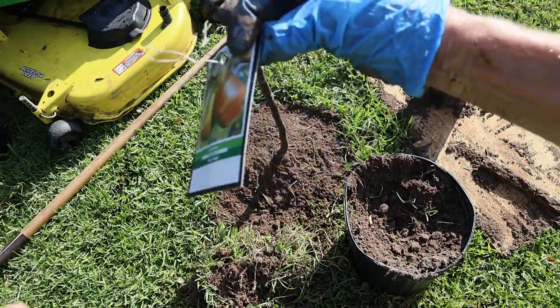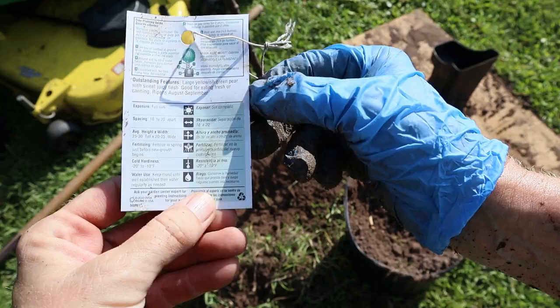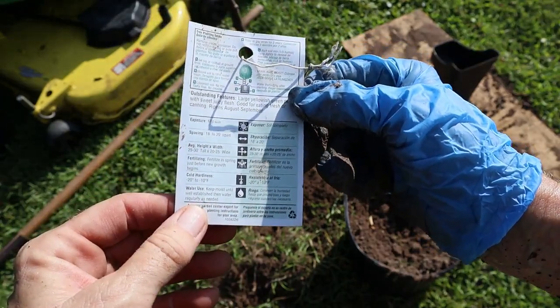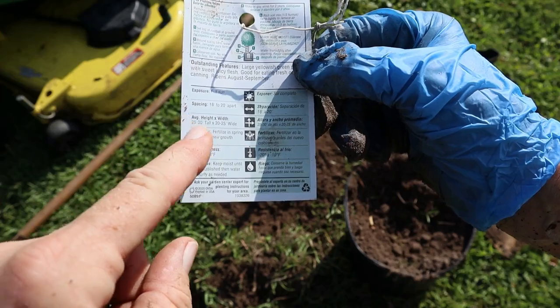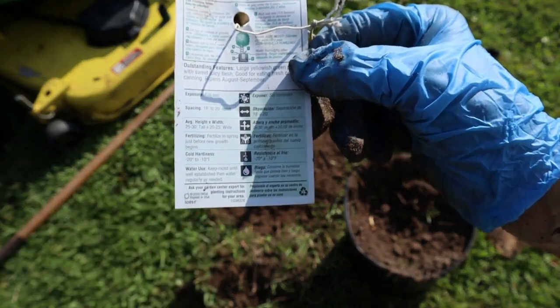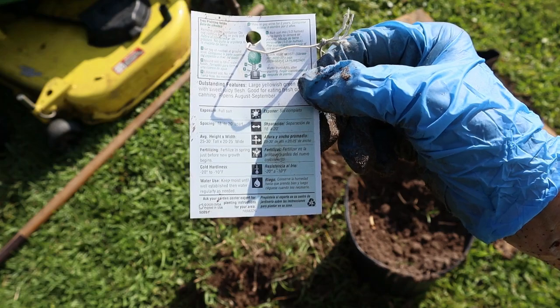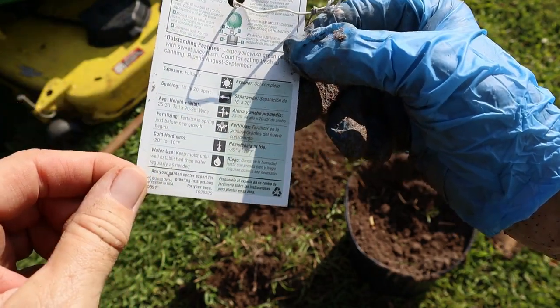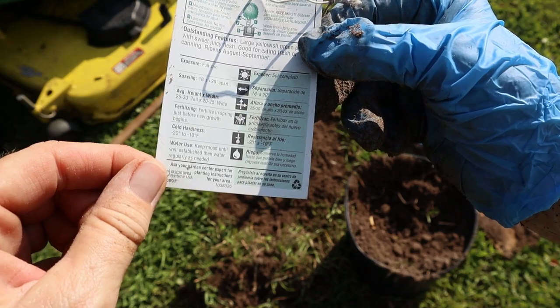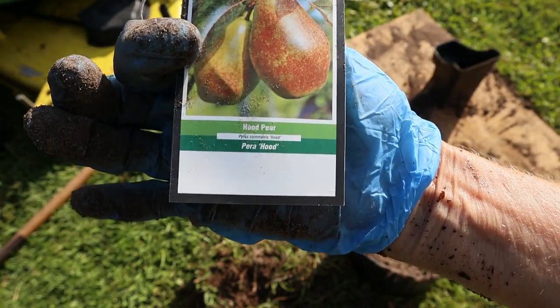Now I forgot to give the specs on this hood pear. This hood pear will get about 20 to 30 feet tall, 20 to 25 feet wide. But you can keep your tree any size you want. You don't have to let it grow to its full potential. But full sun, got it. Keep moist until well established. And there we have it. So again, this is the hood pear.